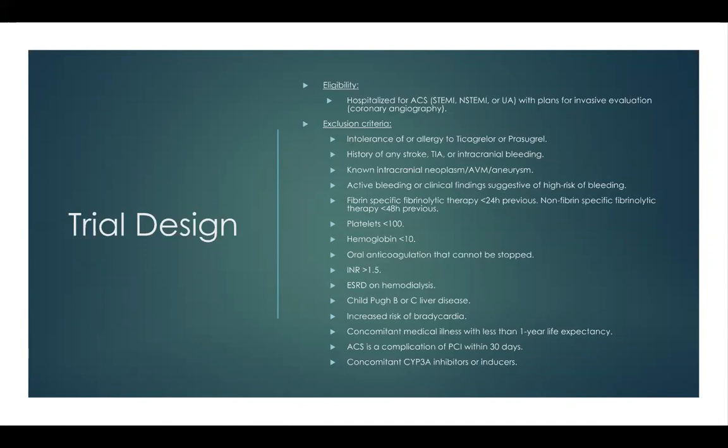If they had a known intracranial AVM, aneurysm, or any kind of cancer, active bleeding, or clinical findings suggestive of high risk of bleeding. If they had gotten previous lytics within 24 hours or 48 hours based on what kind of lytic therapy, if their platelets were under 100, if they were anemic below 10, if they had an INR over 1.5, ESRD, advanced liver disease, and then obviously, if they have something else going on that they're not expected to live past 1 year, these patients obviously wouldn't be included in the study either.